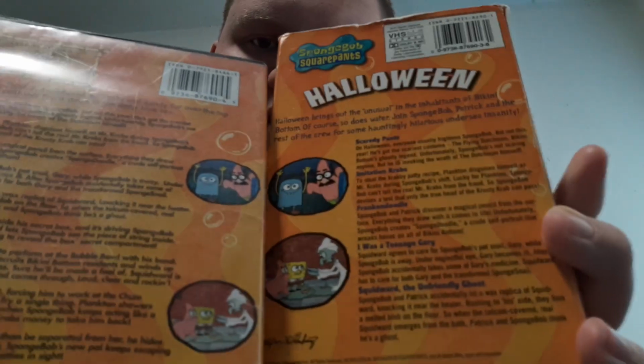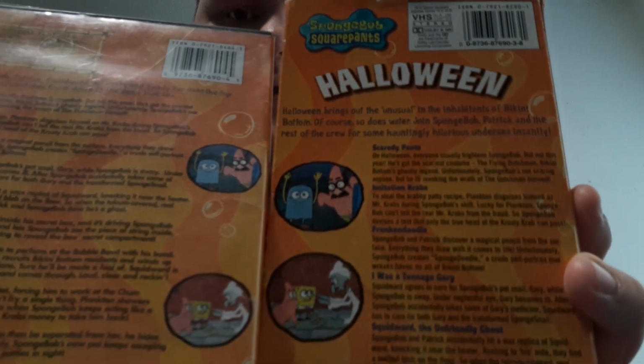it contains three scenes. One with Scaredy Pants, one with I Was a Teenage Gary, and I believe one with Squidward the Unfriendly Ghost. So they actually used the same two scenes from 2002. Let me show you real quick. So it's pretty. They look the same. So these scenes are two scenes from Scaredy Pants and Squidward the Unfriendly Ghost.